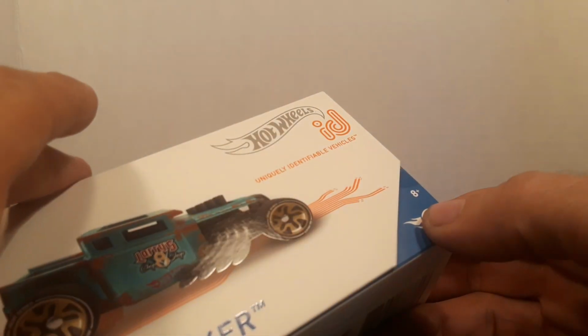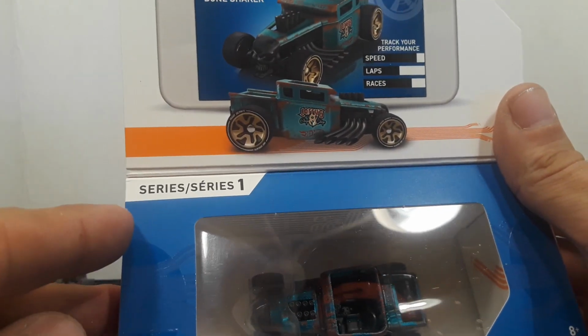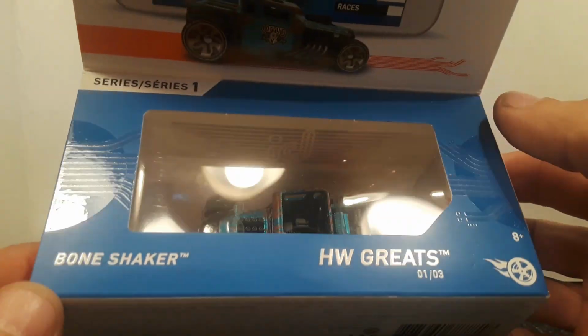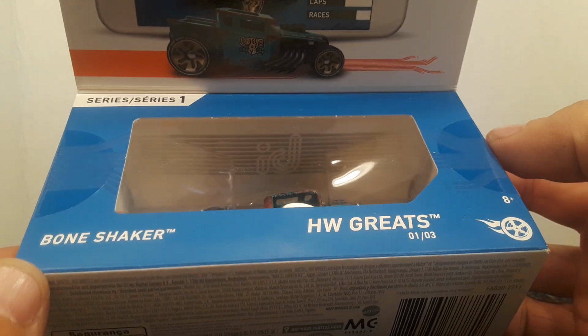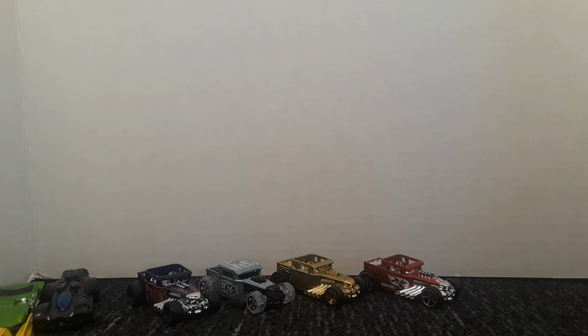It feels like it might have a magnet in it. Really nice case it comes in. Series 1, so I don't know how many series they have out. Let's go ahead and get it out. They are really nicely packaged. That's probably about $2 of the $6 price you're paying is for the packaging.